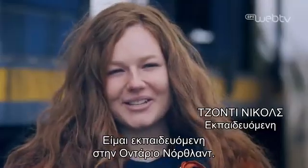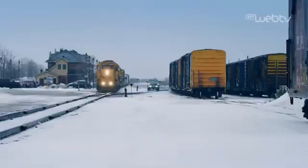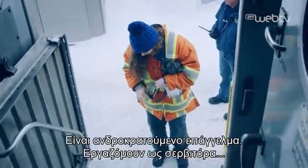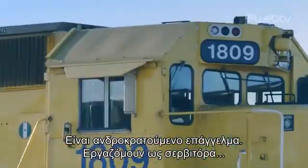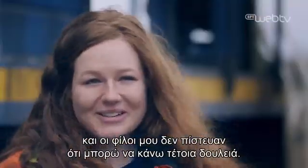I'm a conductor trainee for the Ontario Northland Railway. So I've only been working here for about 4 months. It's really fun so far. We're going to get some clearances, and then we're going to head out to Moosonee. It's very male-dominated. I came from serving and bartending, and it's mainly just females in that industry. And my friends were like, oh, I didn't even know you could do that. I didn't even know that was a job.